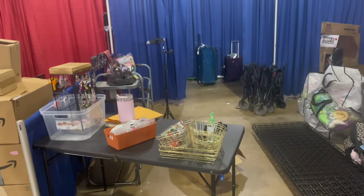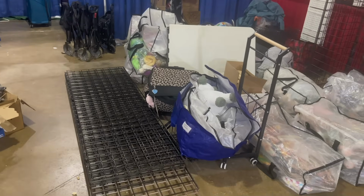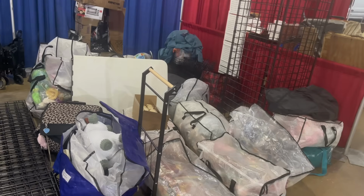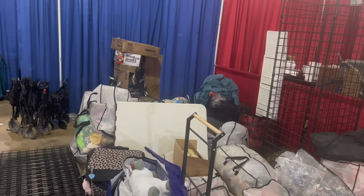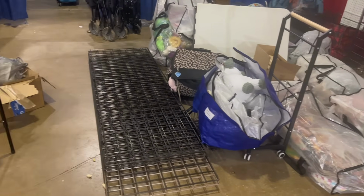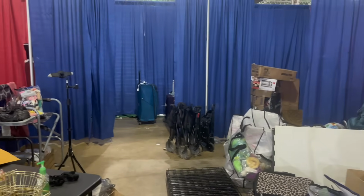Last look of the booth, all torn down. Kat is getting the van to bring it in. All of these bags are inventory and some supplies, but a lot of the inventory has been depleted. So this is what we have to load up in the van. And Kat is on her way to get that, so just waiting on Kat to get back.